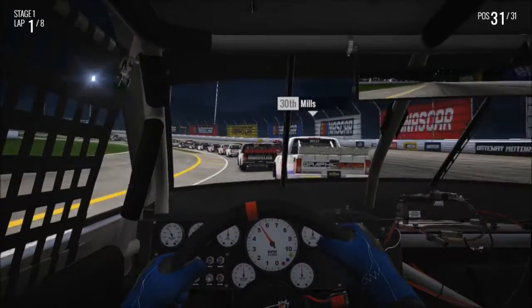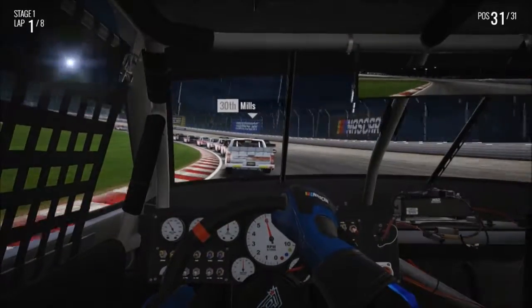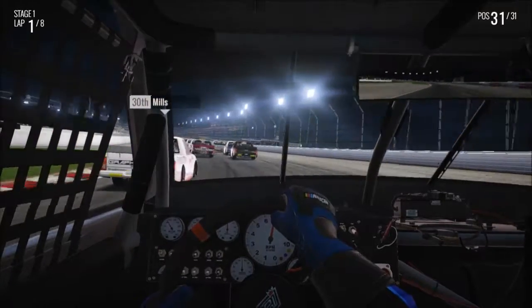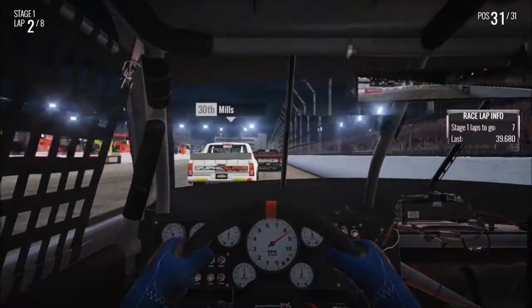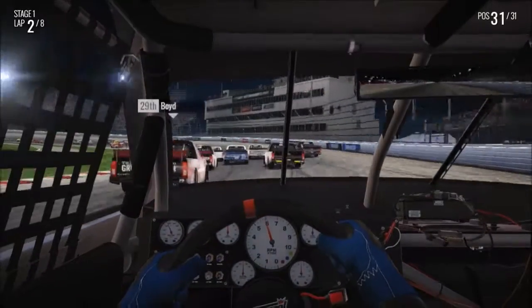So stage 1, 8 laps, just get a feel for the track maybe throughout stage 1 or halfway through. And then from there, we pick up the intensity, we follow some guys around the track, their pit strategy, and maybe we can pull out a top 22. Top 25 won't cut it tonight, we need to do a lot better than that.